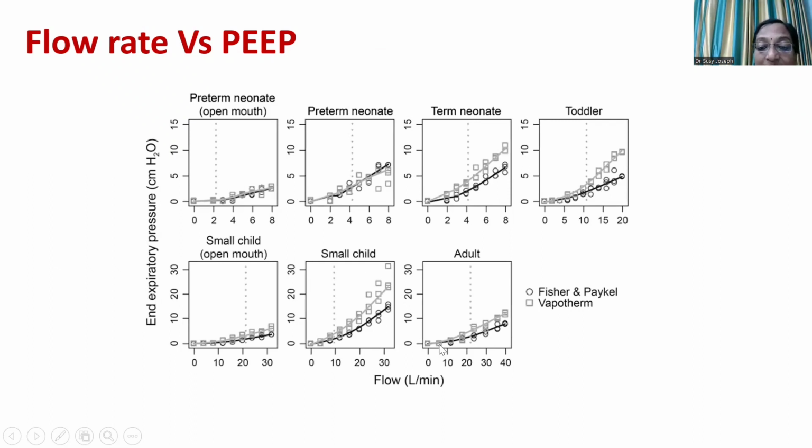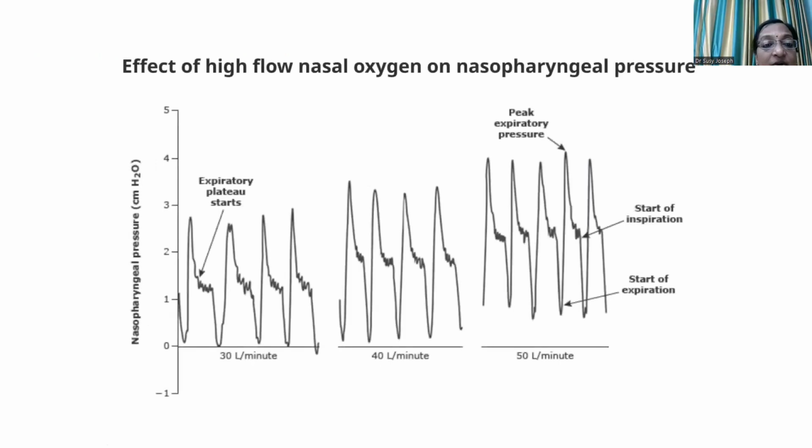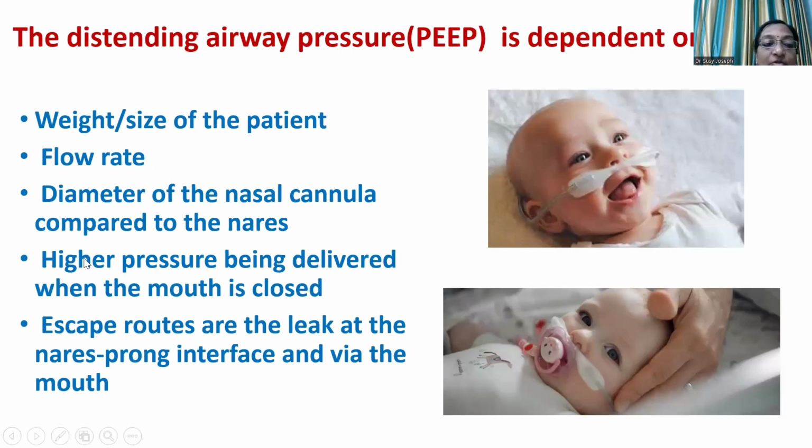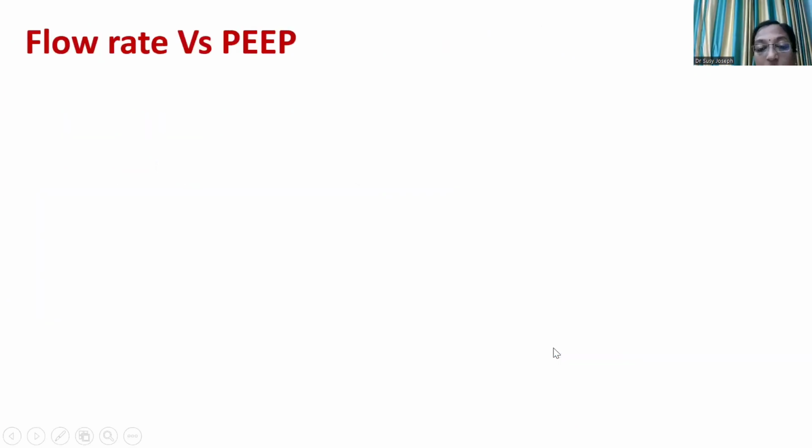This is shown in an adult also. Flow is increasing, and the end expiratory pressure is also increasing. This is compared with the flow rate, and this y-axis is the end expiratory pressure or the positive pressure. Is it clear? So increasing the flow rate will increase the positive airway pressure, the end expiratory pressure. But that is not very definite because it will vary with the factors I have told you: the weight of the patient, the flow rate, the diameter of the cannula, and whether the mouth is open or not. All these will vary.